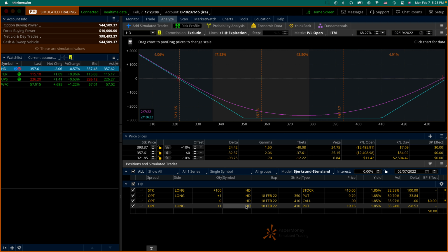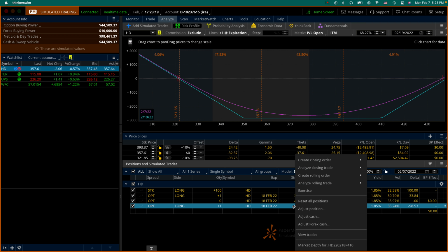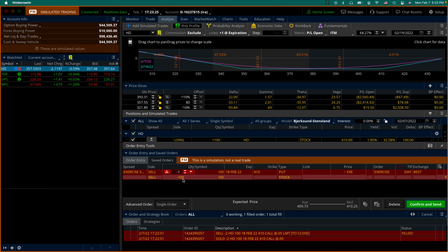We could exercise these shares, but that would mean that if there is any extrinsic value on that put, you will be losing that. If I exercise that, it would sell 100 shares. That's what it would do. But we don't want to do that necessarily.